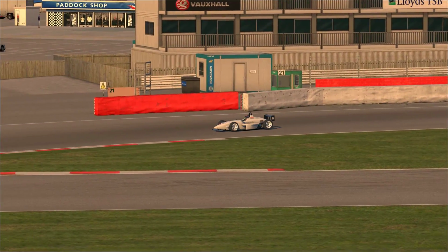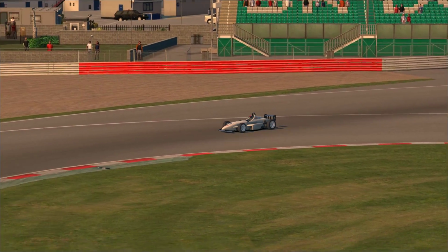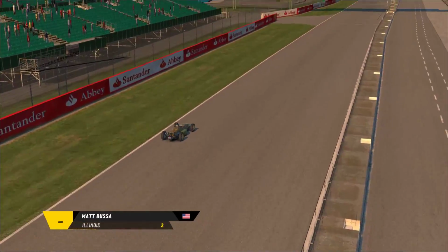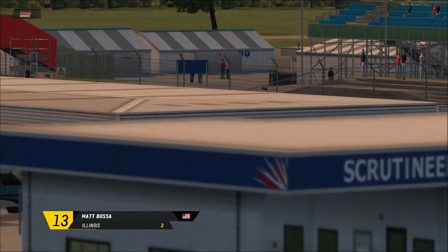Now, someone we're keeping our eye on who's in this race is the number 2 machine, Matt Busa, who's currently at the end of his first qualifying lap, and he should be able to get one more in as well. The reason we're keeping an eye on him is that, confusingly enough, the NASCAR Peak Antifreeze Series driver of Matt Busa, he holds the world records around this place.